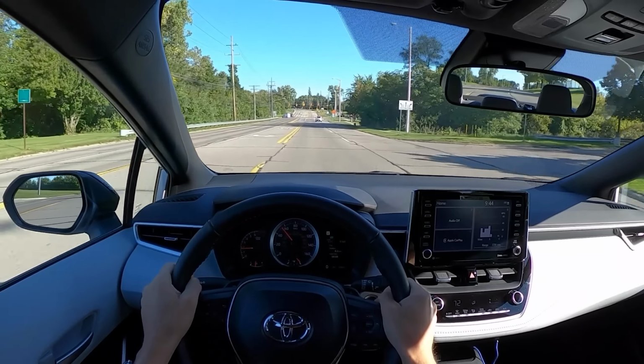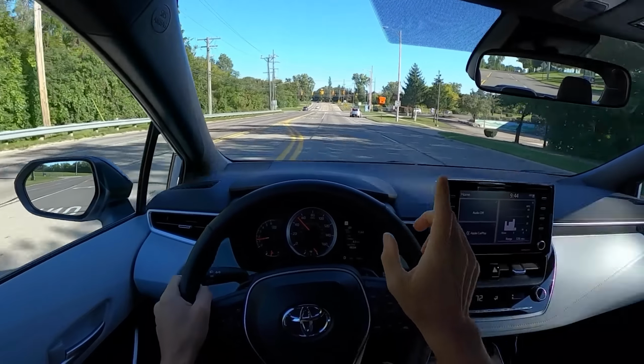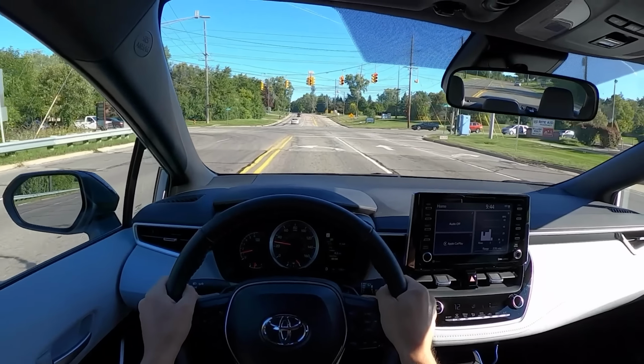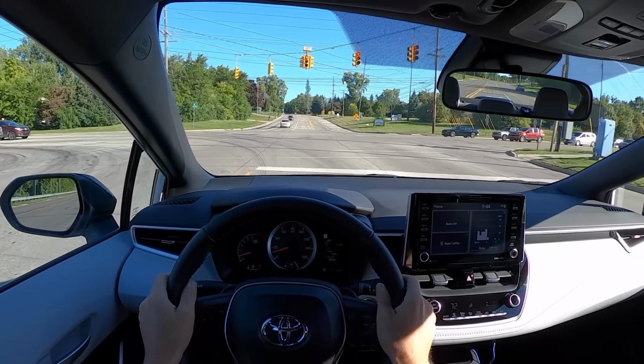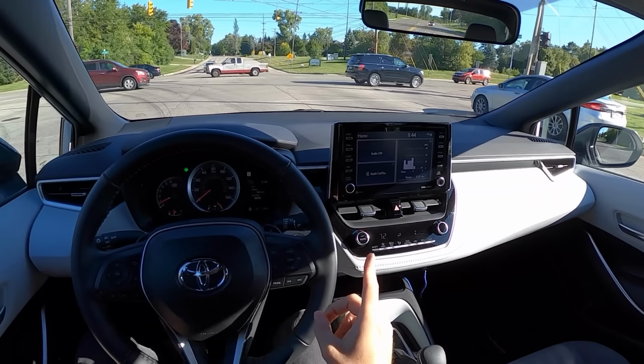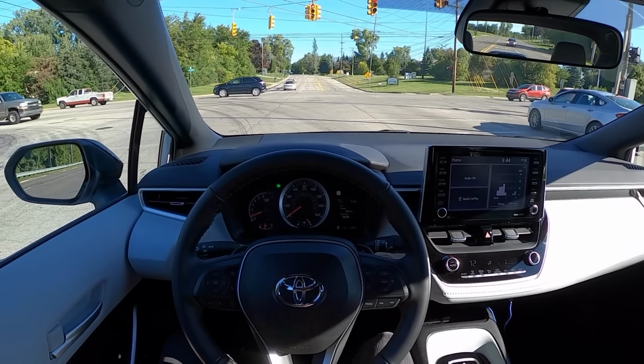It's quite sharp off the line for a CVT, and that is nice. That is one of my biggest complaints, and as you can hear there, you can definitely feel the stiffer suspension. This may not be the right Corolla to get for potholed Michigan roads.